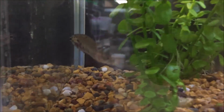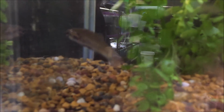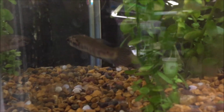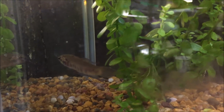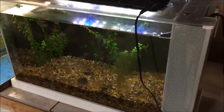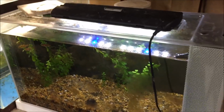Who's this guy in there? Is that a type of... well, that's a betta. That's one of the mouth brooding bettas. Okay. Betta, I can't think of the name of it. It doesn't make any difference. I'm not going to recall it. There's quite a few of those. It's a neat tank. I like it.